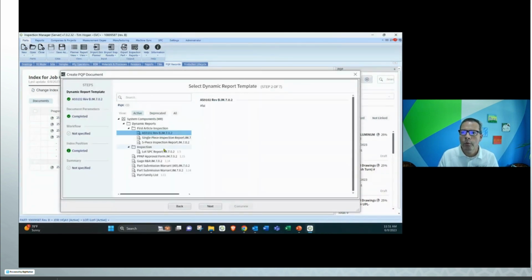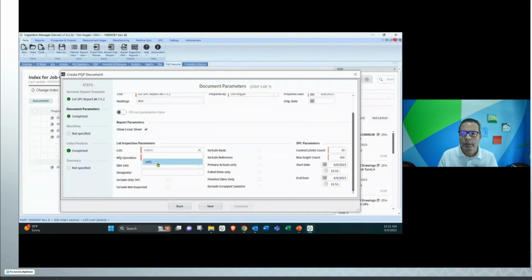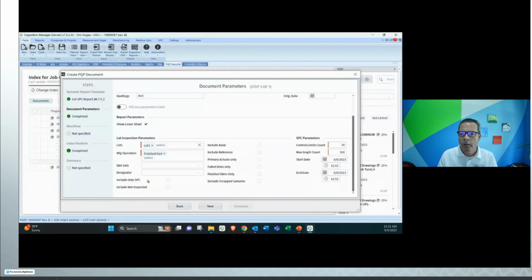Okay. And you can have your own SPC report in here if you wanted, or multiple ones. We just have a generic lot inspection report. We're going to say what lot is associated and then what operation. Well, this is certainly the finished part. Include only SPC, we'll check that box and say, all right, now our next step.